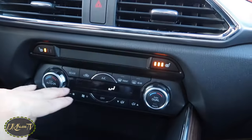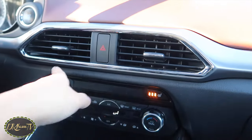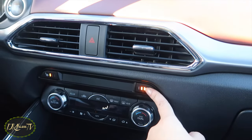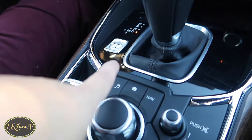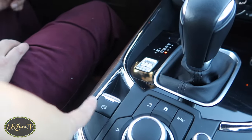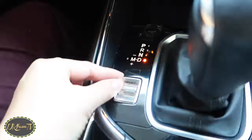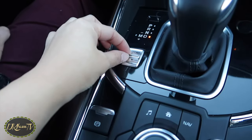You have your thermostat controls over here. You have your heated seat controls for both the driver and the passenger over here. Mine is at very hot. Let me turn that down. You want to control music or your navigation or go home. Here are your emergency parking brakes. And right here you've got a sports mode switch, so if you want to drive the car in sports mode, which is like if you want to drive a little more aggressive.